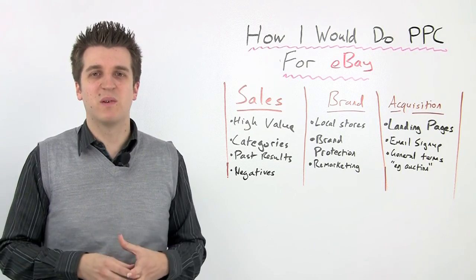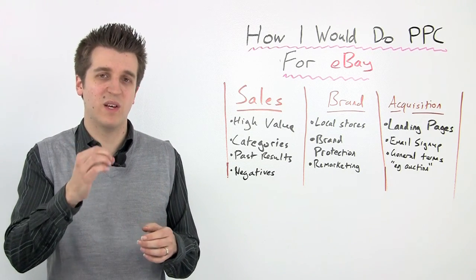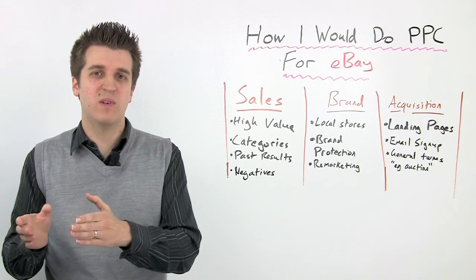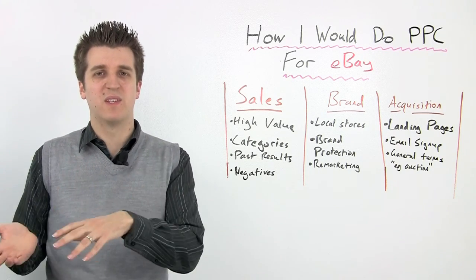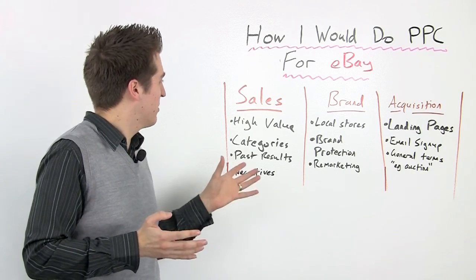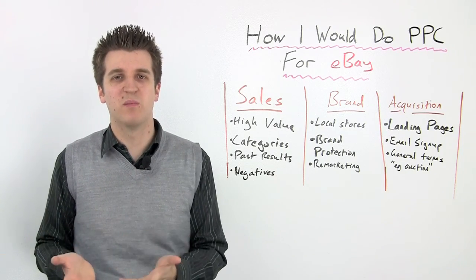And because eBay's got all that previous data as well, they can look back on the search terms that they actually appeared for. So regardless of what they bid on, they can see what they actually showed for. And then they can go through that list and say, well, actually, we don't want to appear for all of these, and then add those as negatives so they never appear again. So all of those approaches will help eBay get more sales. They'll help you get more sales as well if you implement them on your brand.